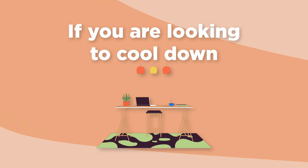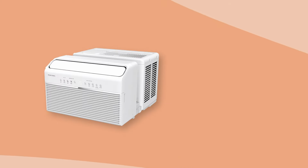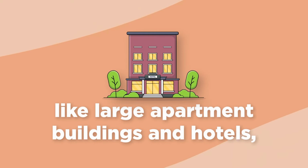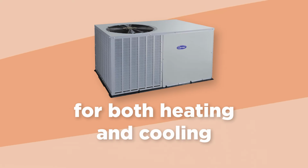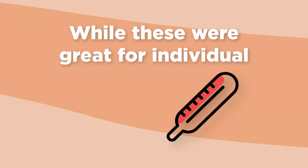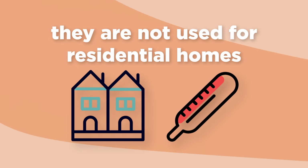If you are looking to cool down small spaces or single rooms on a budget, you can install a window AC unit or a portable air conditioner that is vented through a window. For commercial purposes, like large apartment buildings and hotels, packaged units may be used for both heating and cooling. These systems are essentially a furnace and air conditioner housed in a single cabinet. While these work great for individual temperature control of a small area, they are not used for residential homes.